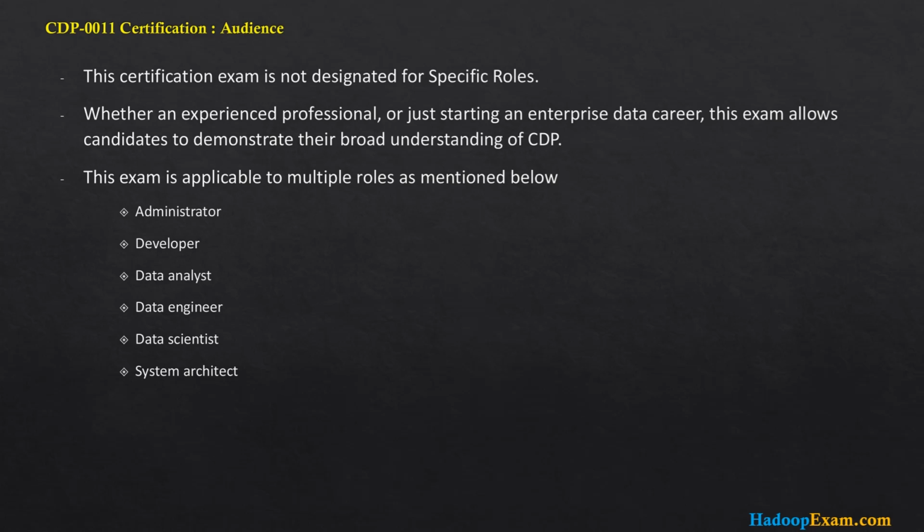Now, the audience for CDP-0011. As the name suggests, it's a generalist certification. It is about general knowledge of the Cloudera Data Platform, so it is not designated to any specific role. If you are a developer, administrator, data analyst, data engineer, data scientist or system architect, you should go for this certification even before role-specific certifications, because it clarifies what exactly CDP is offering. It's a huge platform, and having expertise in CDP will give you an edge over any big data developer in the industry. It is heavily used in the industry, in the public cloud as well as in local data centers, because no public cloud can give you all these services on a single platform.